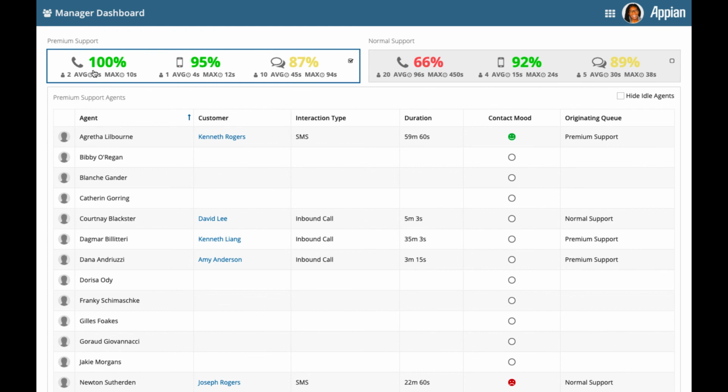The Manager Dashboard for HR Service Center managers provides real-time views into queues, employee interactions, and employee sentiment, as well as tools to identify coaching opportunities or where service levels may need additional staffing to ensure employee satisfaction and quality experiences are delivered.